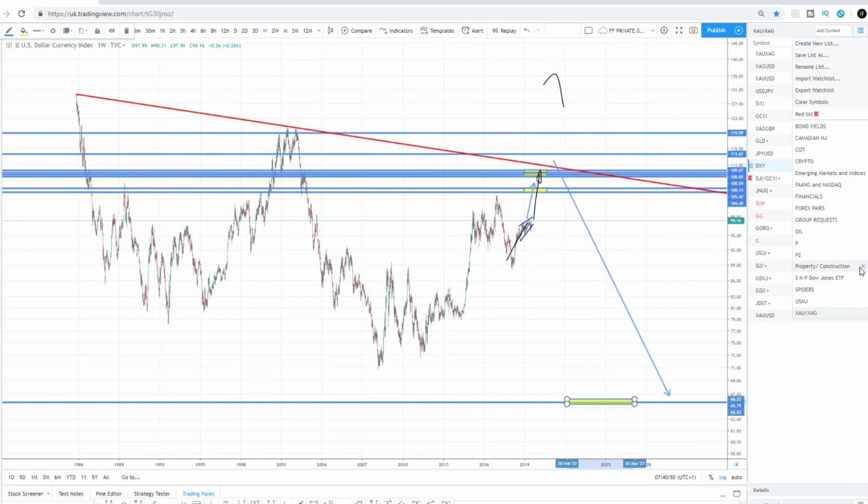So property, no one cares. Let's just take that off. Actually, we'll just leave it on for a laugh. But no one cares, especially as regards to the Australian or Canadian market. That's just a ticking time bomb.